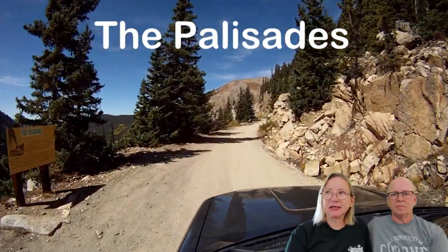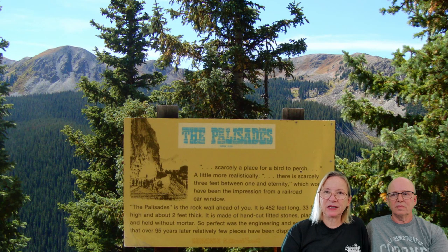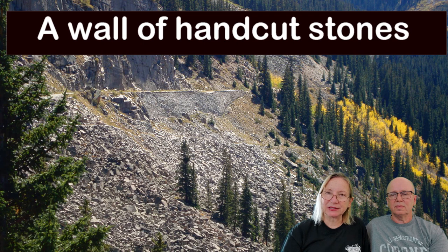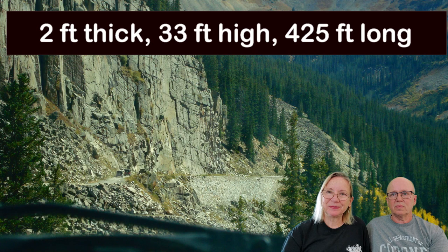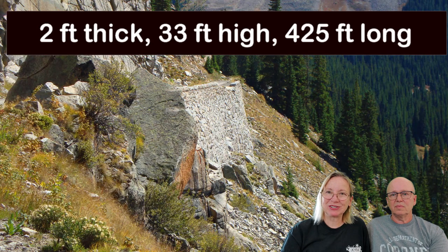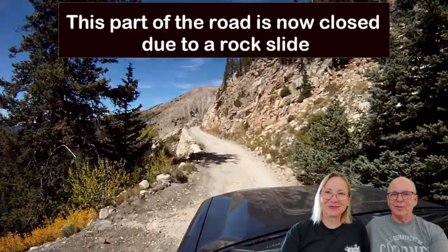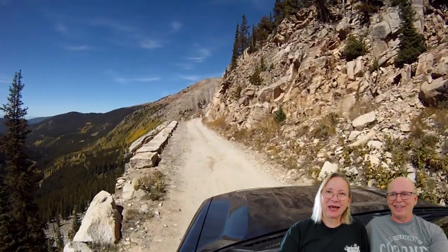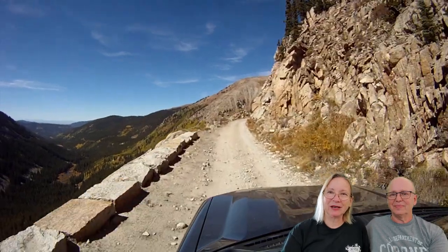So they said that the Palisades, we're up at over 11,000 feet here now, are called an engineering marvel because of the way that it was built. They didn't use any mortar for the stacked stone. It was just stacking it straight on the mountainside. And as we're driving over this, we're just driving over stacked stone with no mortar or anything. Right. And they said that at this point, when we went by there, it had lasted 95 years.